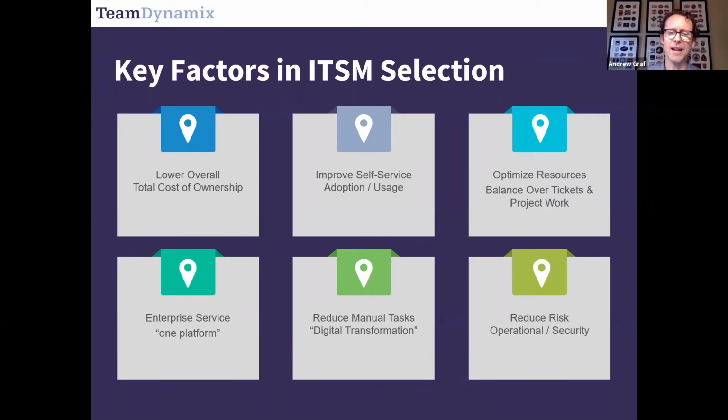We're also looking at enterprise service management as opposed to just IT service management. You've heard me use that term a couple times. Enterprise service management is inclusive of IT service management, but there's a lot of service in organizations, and trying to support the whole organization on a single platform has been very beneficial. And also that sort of digital transformation. I mentioned it a little bit. How do we automate what can be automated to allow our people to be most effective and to spend time where it's most needed and where their skills are most needed? And then also reducing risk. I think that's really an important part of this too.